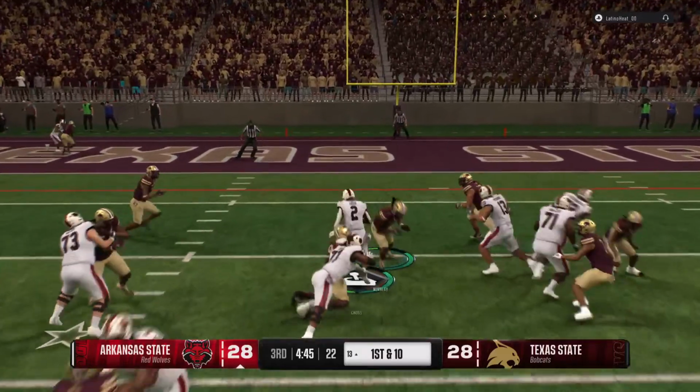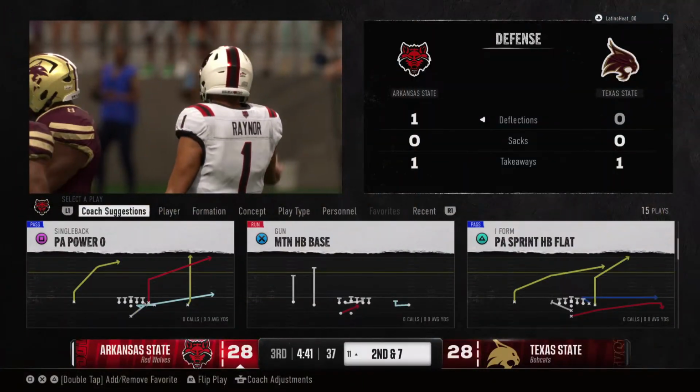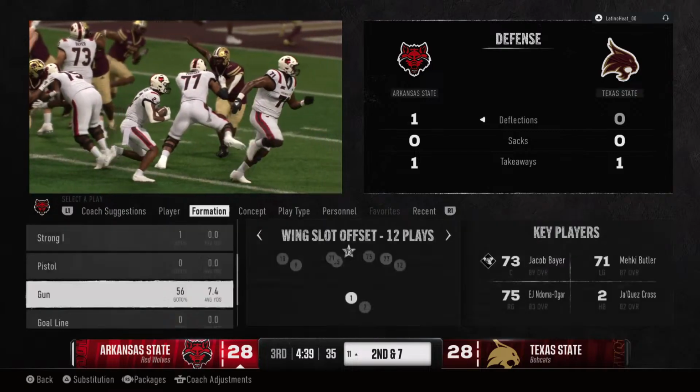Might as well give it to him again. Relying on that running game inside the red zone. He picked up 3 to the 11.